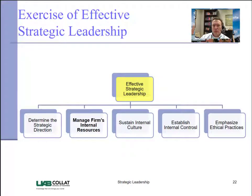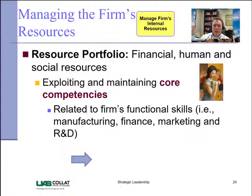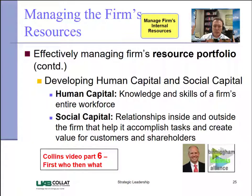So we have set the strategic direction. Now you've got to get down to the hard stuff, managing the firm's internal resources. What does that mean? It means attracting the right intellectual capital, hiring the right people, and then figuring out how to exploit the competencies of those people. Remember, our definition of strategy was an integrated and coordinated set of commitments and actions designed to exploit core competencies. That's core competencies of human beings, not of Excel spreadsheets.